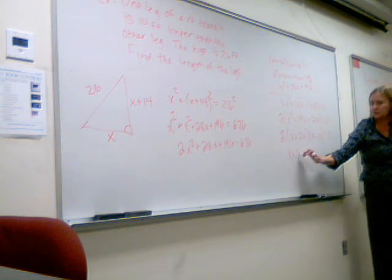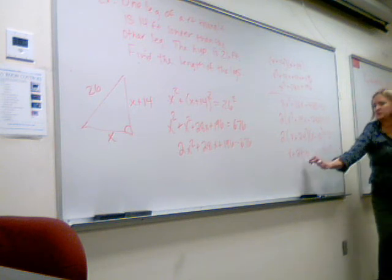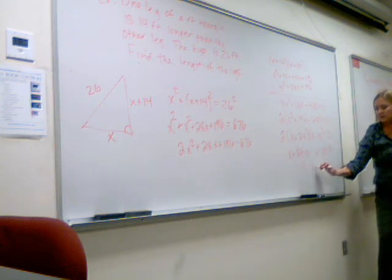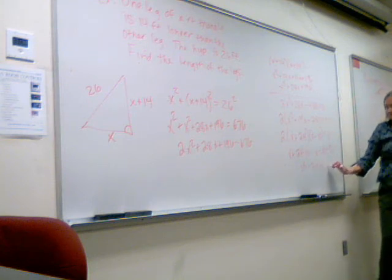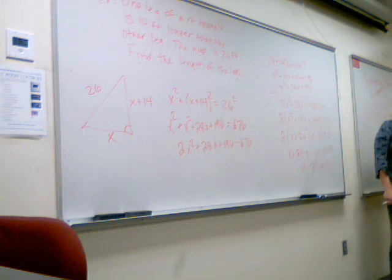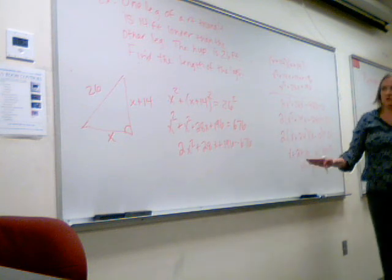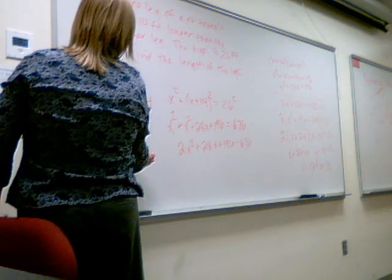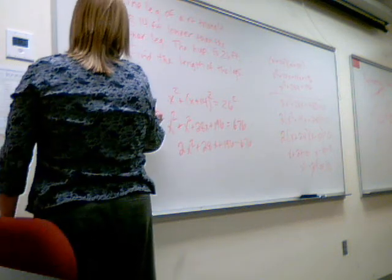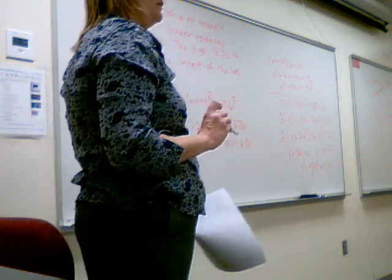Only the factors with the variable get set equal to 0. So x is going to be negative 24 or 10. So it's 10, because we're talking about a triangle, we can't have negatives. Do I stop here? No, I've got to go answer my problem. All I know is x is 10, so I know this leg is 10 feet, and this one is 24 feet.